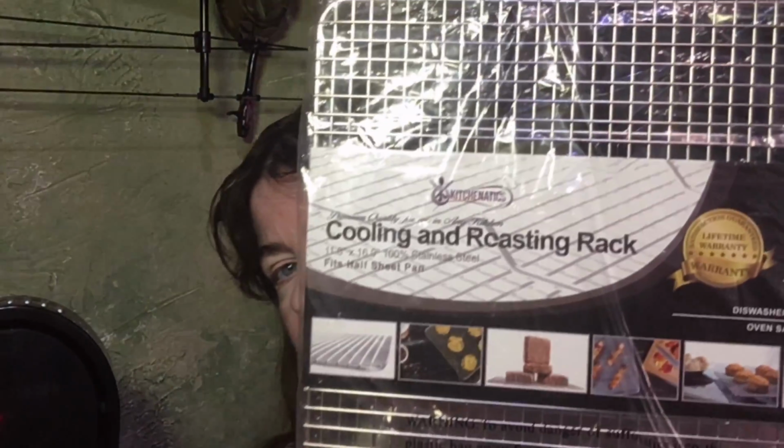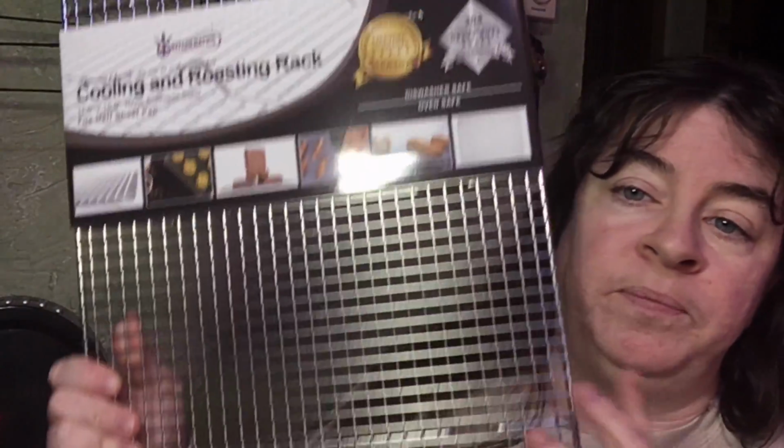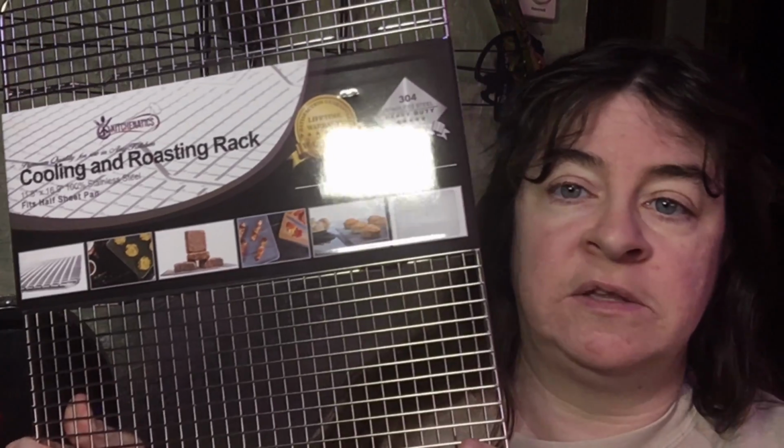Another item that I received was this cooling and roasting rack. Okay, I'm going to go ahead and take it out of the plastic because this is going to get a lot of use in my kitchen. These are good for so many items. Cookies, candies, cakes, you know, drying almost anything. But what I like them for is when I make jerky. These are perfect for laying my jerky on.